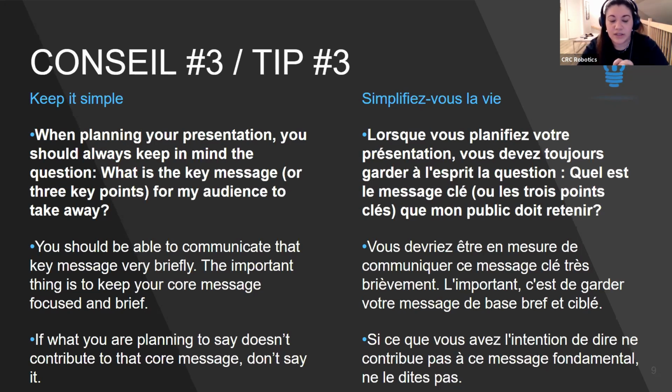It's not something that needs to absolutely be said, but sometimes a judge will ask a question similar to what you wanted to say, and you can just include that in your response. And of course, if what you're planning to say doesn't contribute to that core message, then just don't say it. It's not going to add any value, so don't mention it.